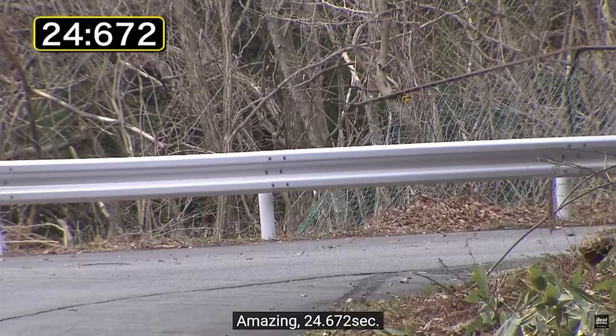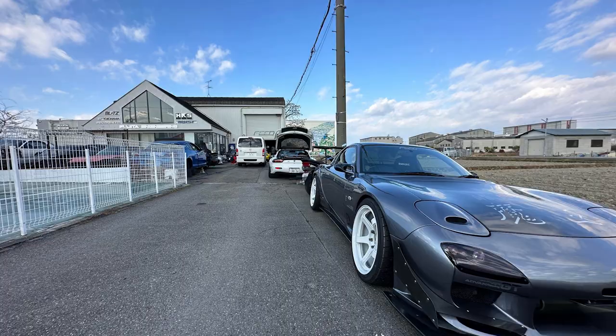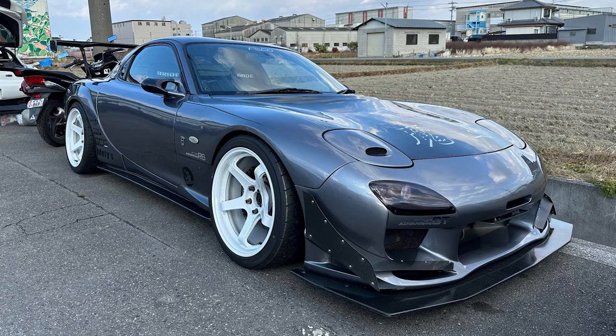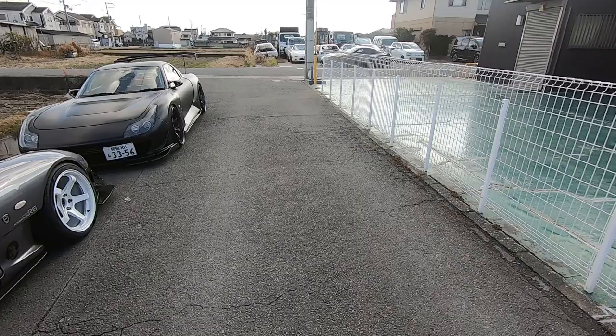Time wa nanto 24秒672. This car right here clocked in the fastest time on the Gunsai Touge by Taniguchi, and it was incredible to see in person. Look at this thing here.